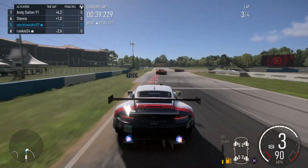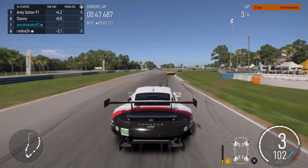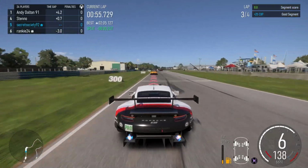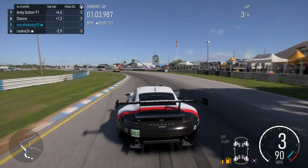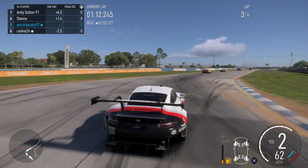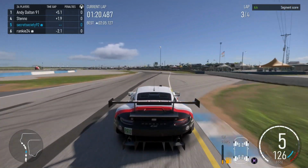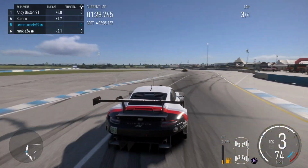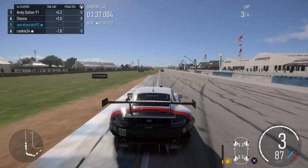I tend to struggle racing race cars, to be honest. So the fact that this is going massively well is surprising me. Still, it's not easy to drive, because I drive cars more in sports games. I just have to get that out of my head. So this car can do better than this, obviously.